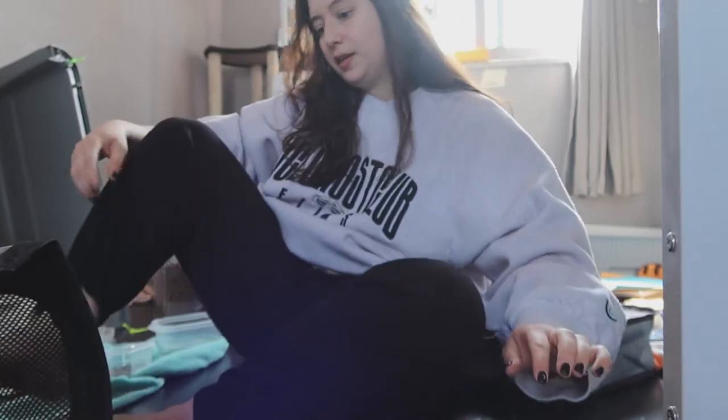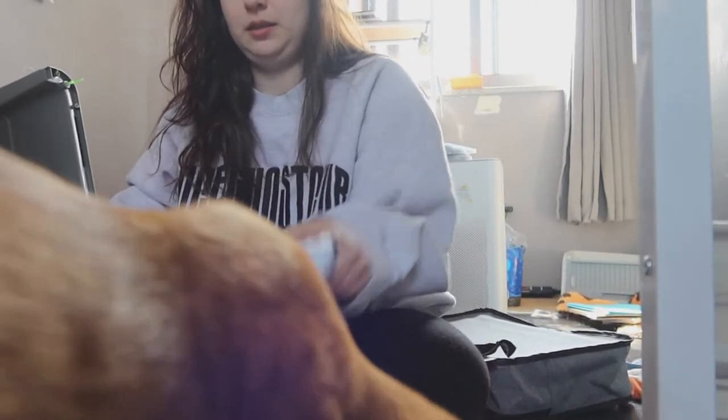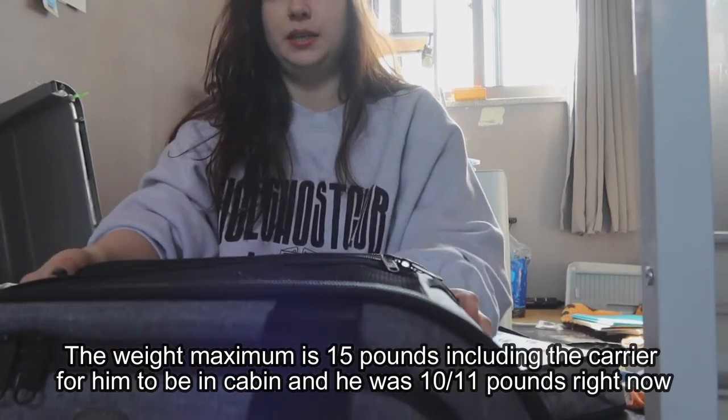Korean Air is the most pet accepting. You can have them as checked baggage, so they go under the plane, in the big hard carrier, which was my original plan with him, and I had it set up so that I could do that. But of course, plans change, airlines change their policies the last minute. So now he has to go in the plane with me, which is not the plan because he's a big guy.